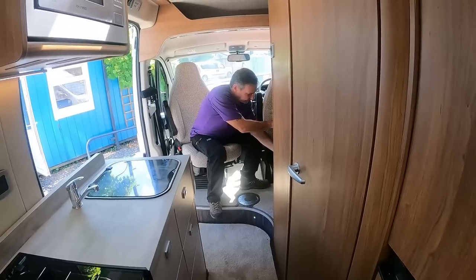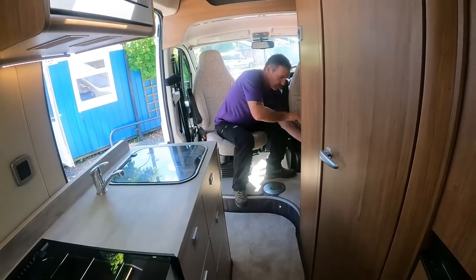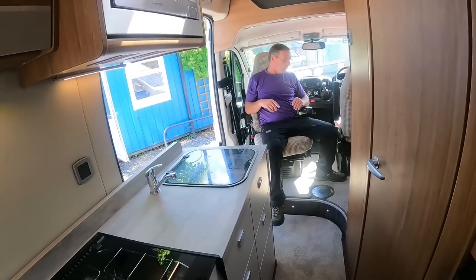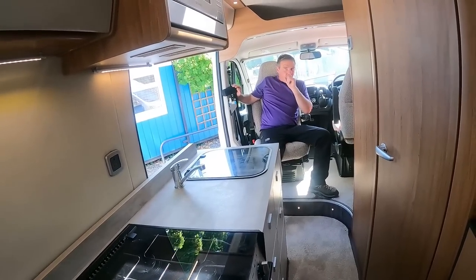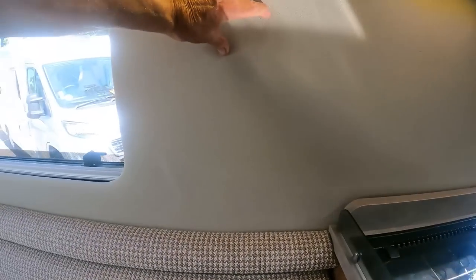I'd say that table would be more for the lounge area, and the round one for that area. The round one would go here as well. Makes sense, doesn't it? But that also gives you the option as well. I like this as well, it's all padded.